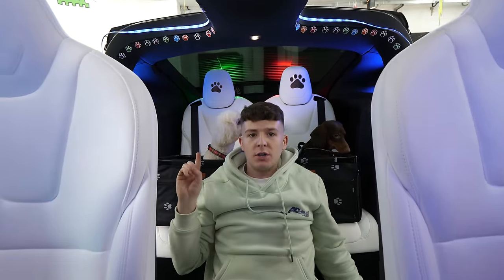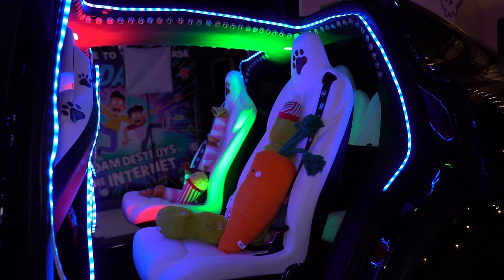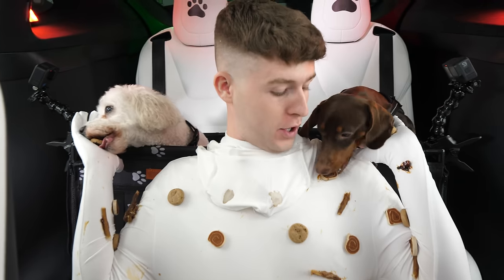Guys, I just turned my car into the best doghouse ever, but to keep the dogs distracted, I'm gonna wear this. It's a treat suit. Why? Because although I've transformed my car into a dog house, I don't want these guys to ruin it. Do you want a treat? Here you go. Oh my goodness, look. He's going for that one. He's going for that one on the chest.